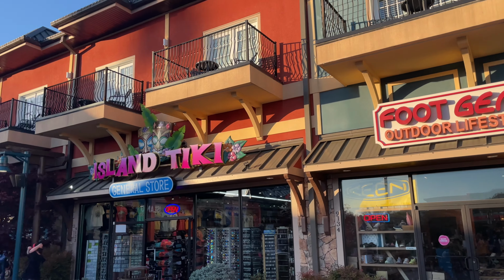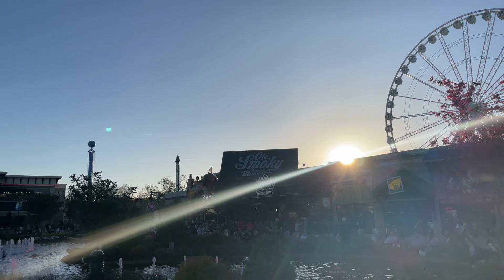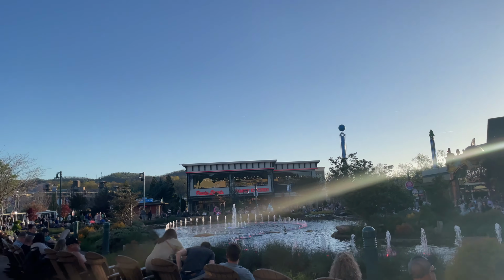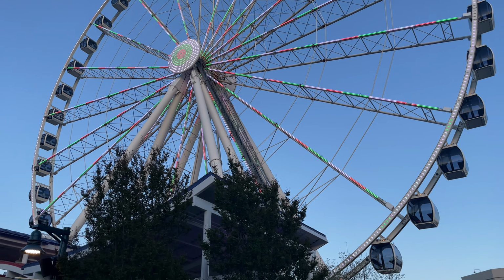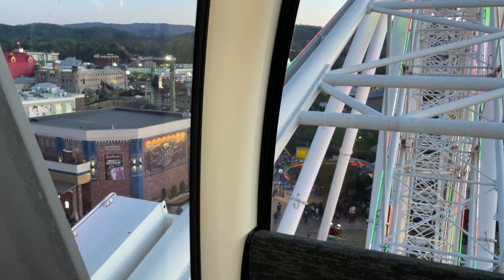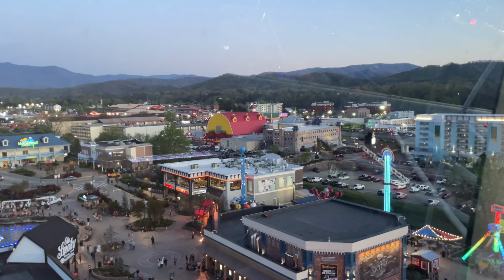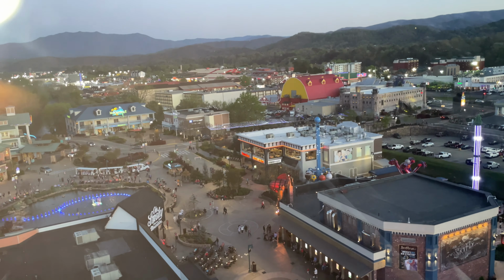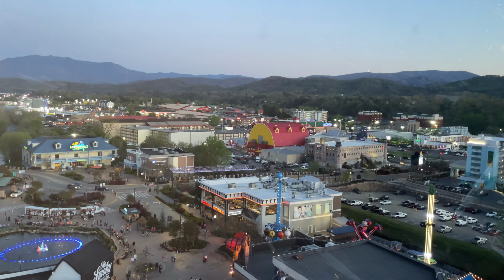Basically, it's an area where you can eat, you can do more attractions, you can get on a Ferris wheel. It's free admission, free parking, and me and my husband got on a Ferris wheel, and then we grabbed a bite to eat, and it was so much fun, guys. I have not been on a Ferris wheel in ages. I think the last time I was on a Ferris wheel I was a little kid, and it was so much fun. They even had a water light show, and you'll see it in a minute.